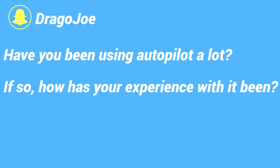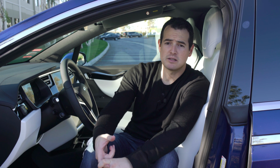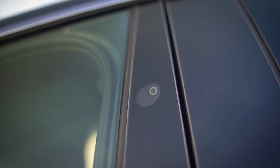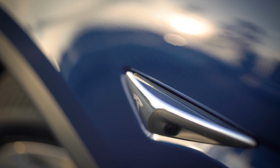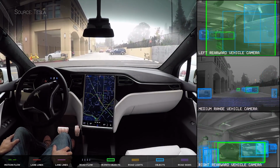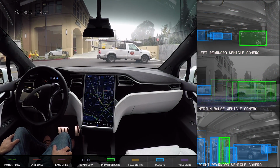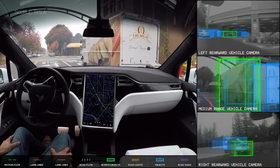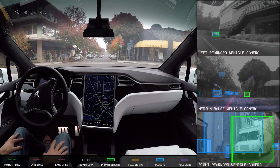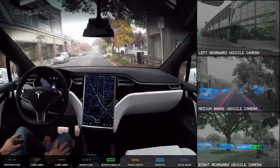Have you been using Autopilot a lot? If so, what has your experience with it been? So I got this car with Autopilot 2.0 hardware. What that is, it's 8 cameras all along the car and enhanced sensoring ability with a huge supercomputer built in. That's the plus side. The downside of that is it doesn't have any Autopilot abilities right now. So it can't even do what Autopilot 1 cars can do. Elon Musk has said that's coming by end of this week, and probably when you're watching this video, I'll already have general Autopilot stuff. But right now, I don't have it.